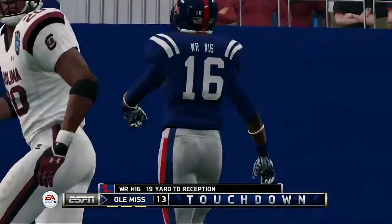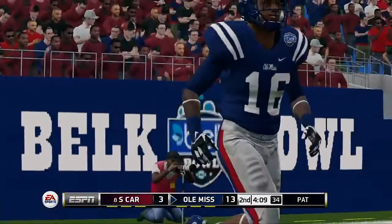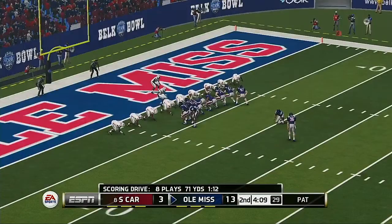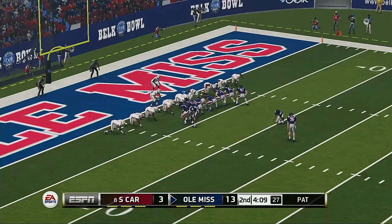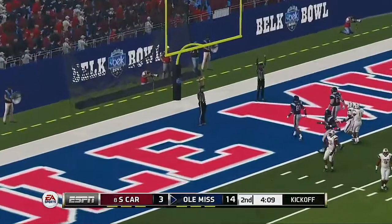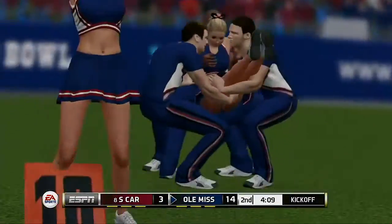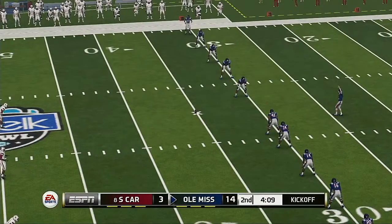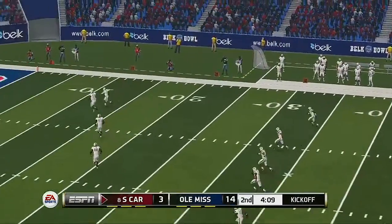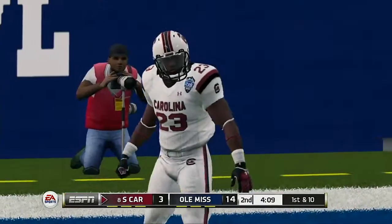Throw caught, touchdown. And he converts the extra point. An 8-play, 76-yard drive, and it results in a touchdown. Everyone's all lined up and ready for the kickoff. Sends it sailing downfield. This one's going to be down in the end zone for a touchback.